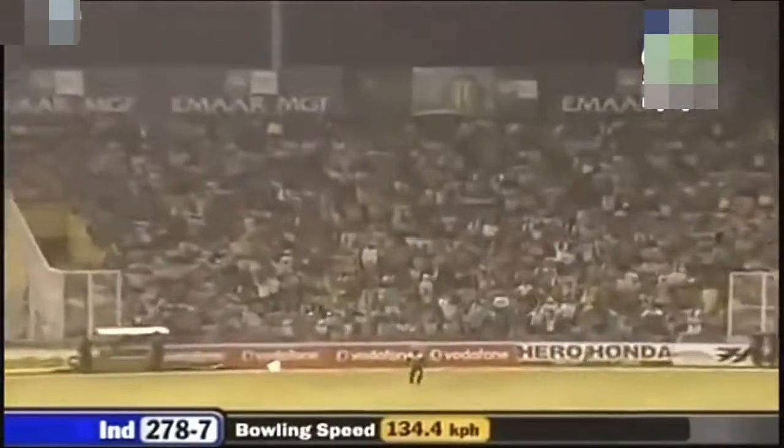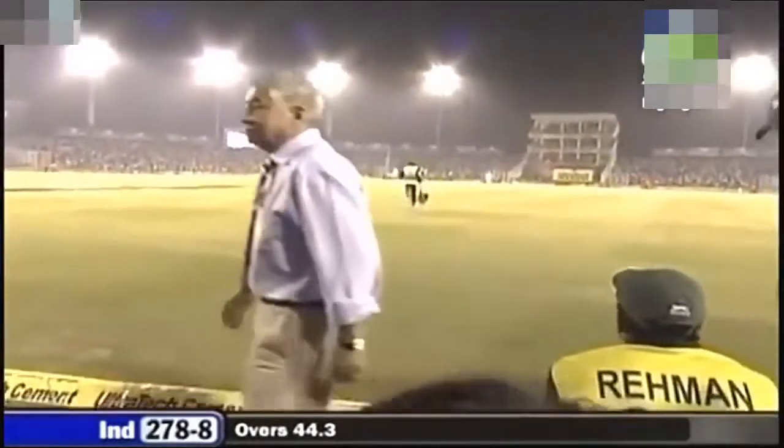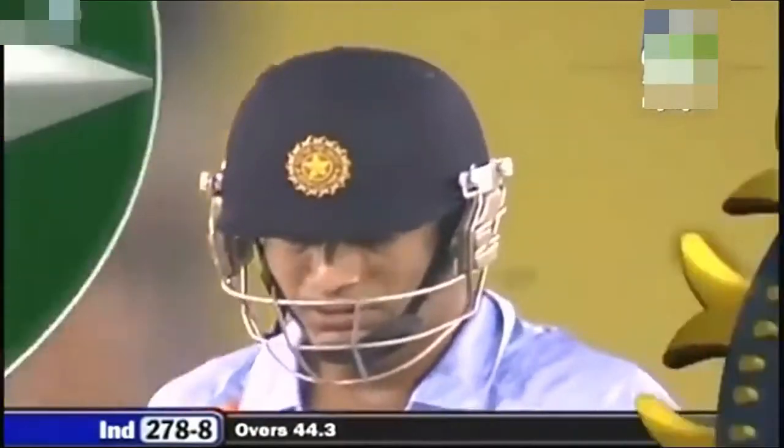And things do happen in the air. And the fielder is getting underneath it and taken. Mohammed Yusuf catches it cleanly. And Shoaib Akhtar doing the job for the Pakistani team, picking up two wickets. And most importantly, for Pakistan, he picked up MS Dhoni. Well, Irfan Pathan, not the best choice of shots.